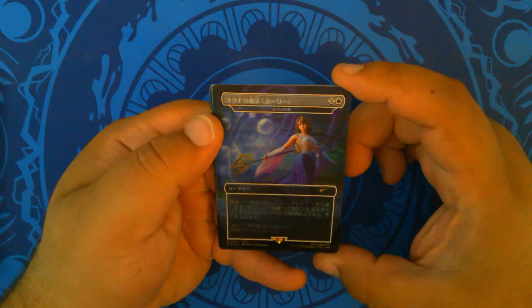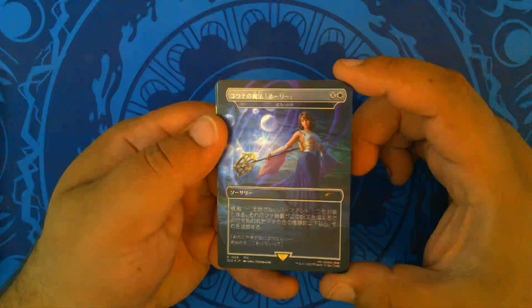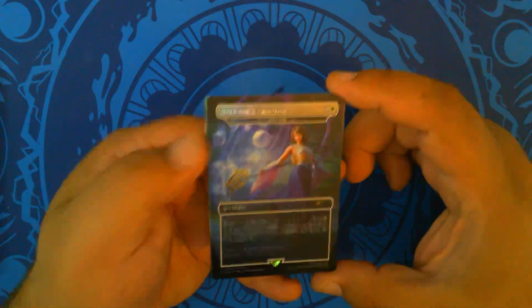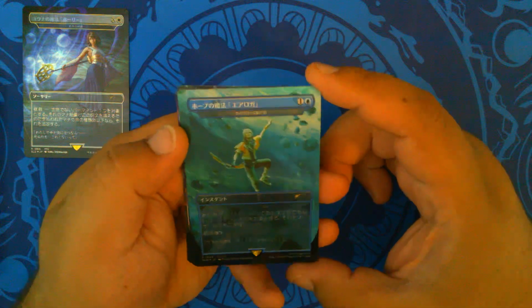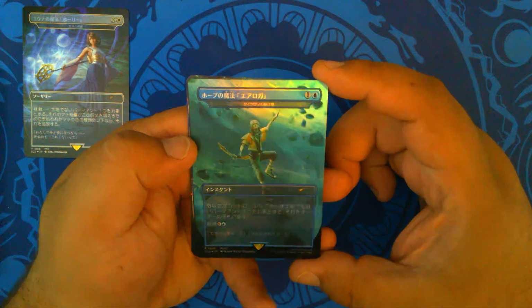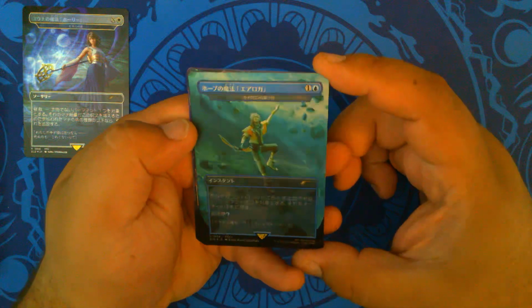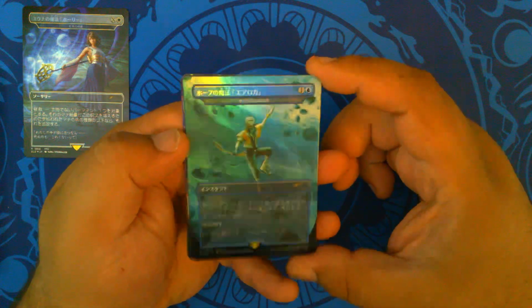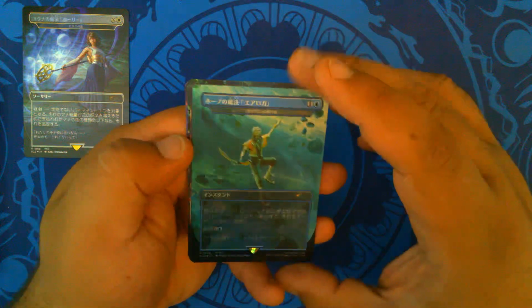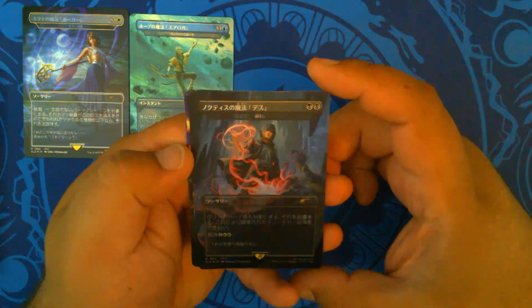Alright, first up we have Yuna's Holy Magic, which is Prismatic Ending. Japanese. Beautiful, beautiful art, beautiful foil. Also, I was a little surprised that Grimoire was the last one to sell out. I would have thought it would be the first, just because of this card in particular, which is Hope's Aero Magic. A beautiful version of Cyclonic Rift, which is an EDH staple.